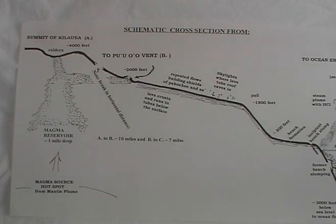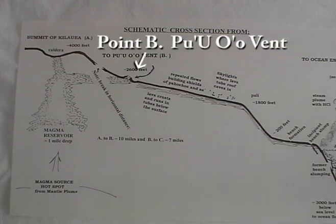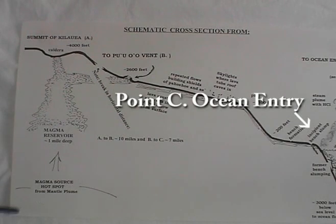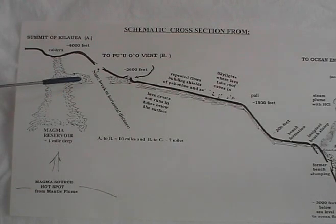Schematic of the profile of Kilauea, as we saw in a previous view of the aerial map from A, the caldera, to B, Pu'u'o'o, a leaky vent, down to C, the ocean entry of lava that escapes. And so magma coming from the hot spot underneath Hawaii comes up into a near-summit reservoir. Here's the caldera. At the moment, lava is not intersecting the surface, but it certainly has many times in the past. But there is molten lava here where it's not shaded, about a mile below the summit, and it leaks sideways.